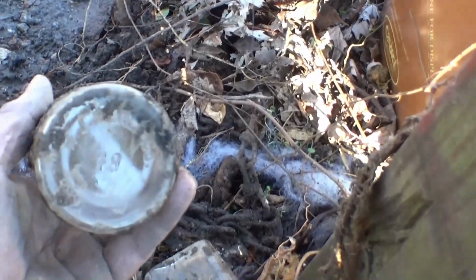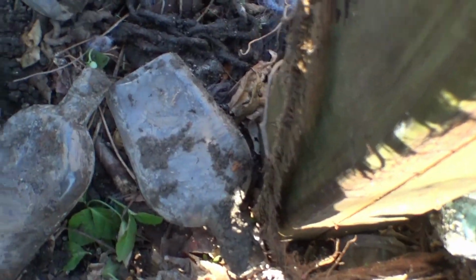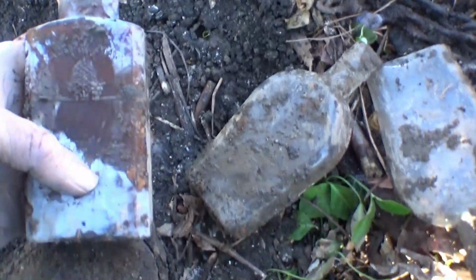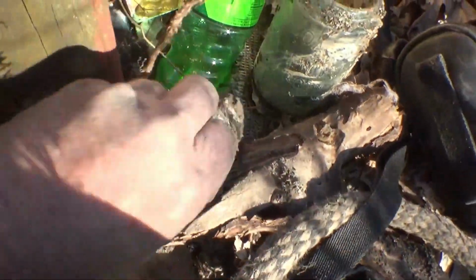We pulled out a couple more bottles here. This one here, it's a H.J. Heinz Company, like a pickle or relish bottle. A couple more coffin whiskey flasks. Another one of those with a pineapple on it there. A couple more coffin flasks. That's a Pascola Pre-Digested Food Company.